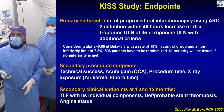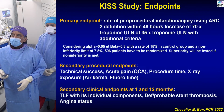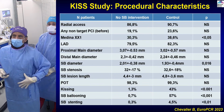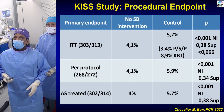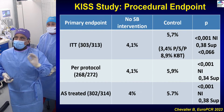Basically the primary endpoint was periprocedural infarction or injury by the ARC definition, and MI. So these were the cases. As you can see, the POT and the kissing were done in a very small percentage in the no side branch intervention group, but ballooning of the side branch was quite high in the control group. Control group basically means where you use the side branch intervention.